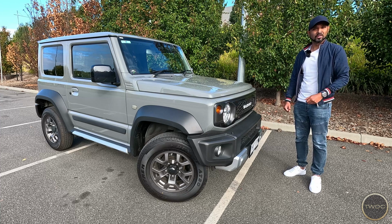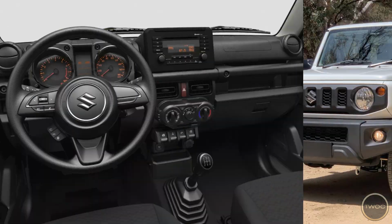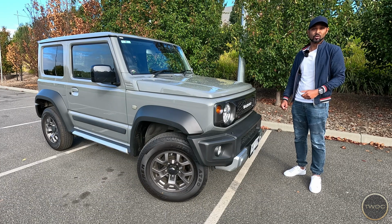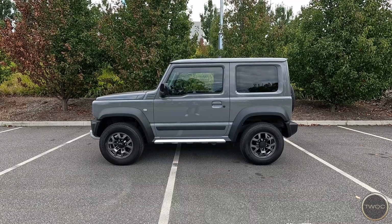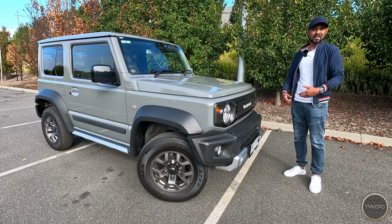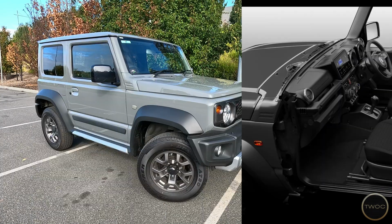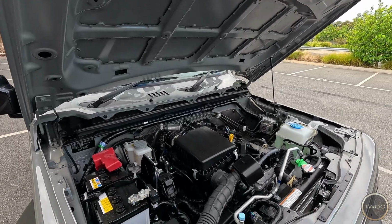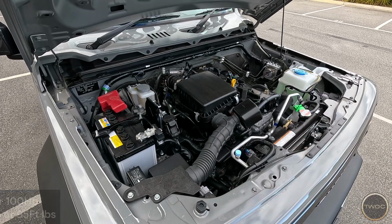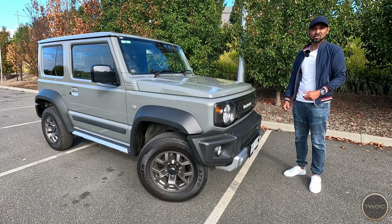The Jimny is available in a few trim levels, starting with the three-door Jimny Lite. As the name suggests, it's light on standard equipment and only available with a manual box, while the rest of the lineup can be had with an auto. Then there's this, the three-door GLX, which is really the top spec model of the three-door body style. And lastly, we have the five-door XL, which is as loaded as a Jimny gets. All three models get the same 1.5 litre four-cylinder with a whopping 75 kilowatts of power and 130 newton meters of torque.